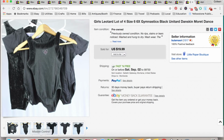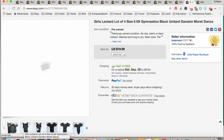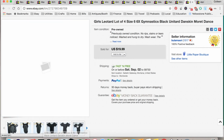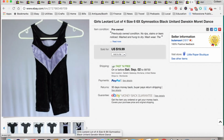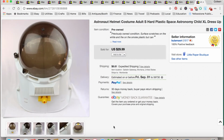Anyway, this is another lot that came out of my daughter's closet. It was all her old leotards. I sold it for $19.99. It didn't cost me anything. $6.31 for shipping and fees. Some of these were pretty cute still. For a total profit of $13.68, and it took 2 weeks to sell. Little kids are going to start gymnastics classes for the fall so they can have their pageants at Christmas.